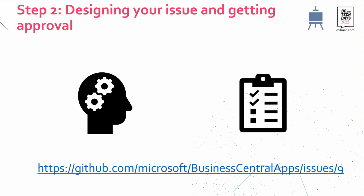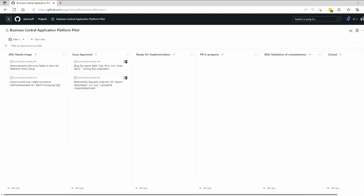So for smaller issues, I envision that we can just have the discussion in the issue, and then at some point we can move the issue into the ready for implementation state. For larger ideas, I think Yammer is a good way to discuss and to find each other. And then when we think, this is good, then we can get started on that. This is just to show you very quickly, this is the Kanban board that we're using to track the status of the individual issues.